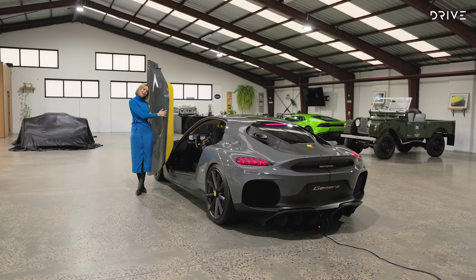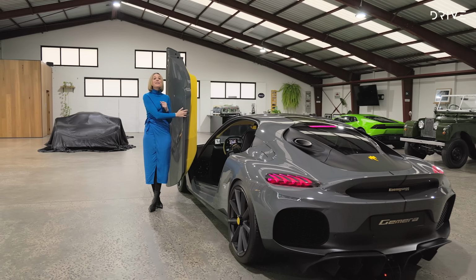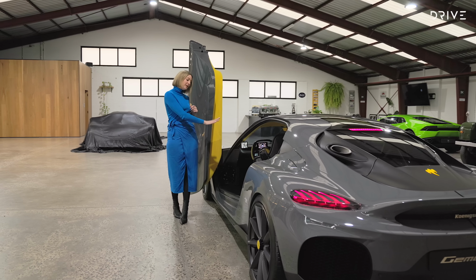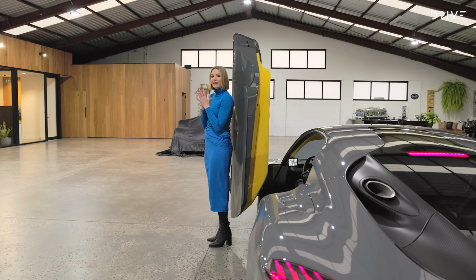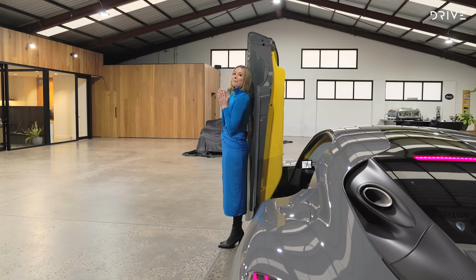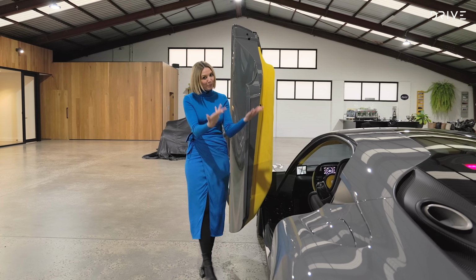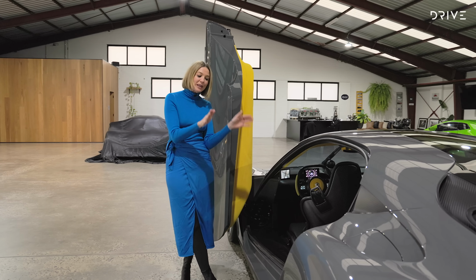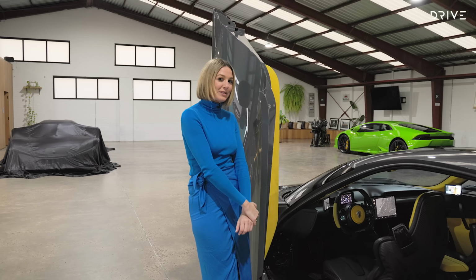Now, this is the very first thing that I wanted to check out in action, the dihedral doors. They don't just go out and rotate, but they also swing upwards, so you don't hit any curves. Now, standing upright like this, it's 2.23 meters tall. Actually makes me feel quite small. Another thing, no B-pillar, no door handle. The hinge is hollow steel and not aluminium, and then there's carbon fibre reinforced in these doors.